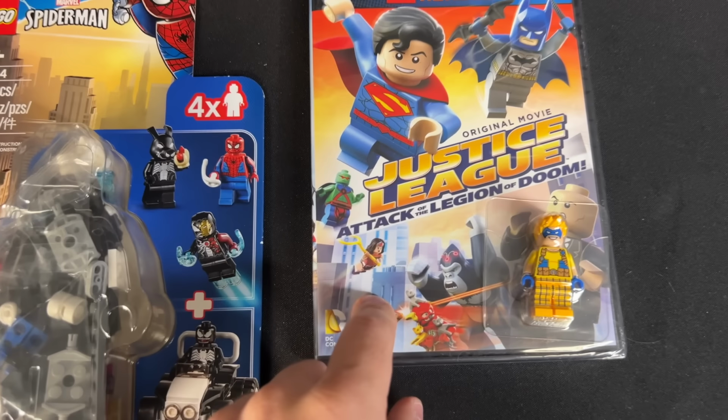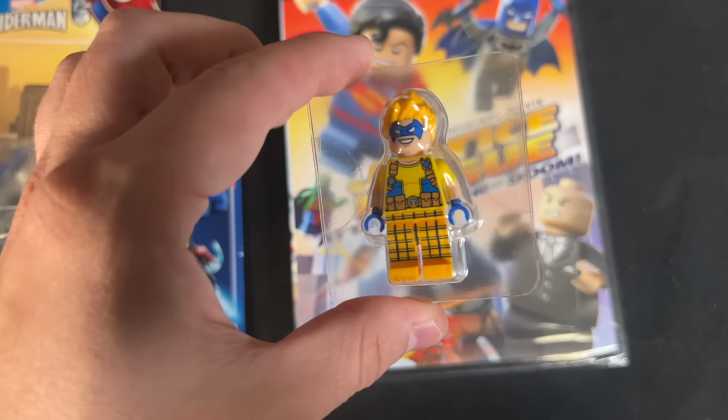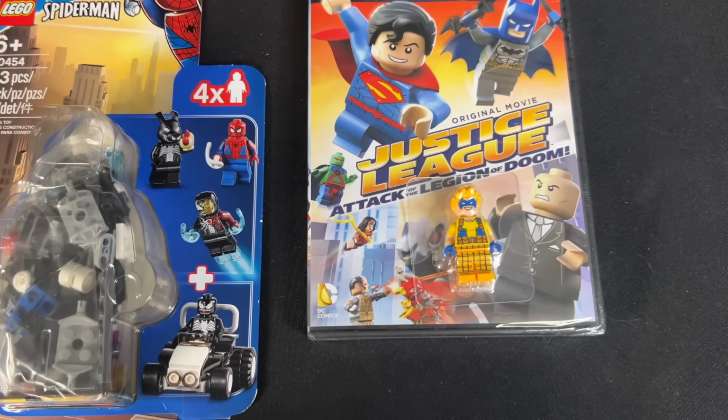I got this Justice League Attack of the Legion of Doom DVD, and it just so happened to come with this minifigure. Who would have thought? No, I'm kidding. Of course, I bought it for the minifigure. This is the Trickster, who was exclusive to this DVD pack, which is pretty cool.